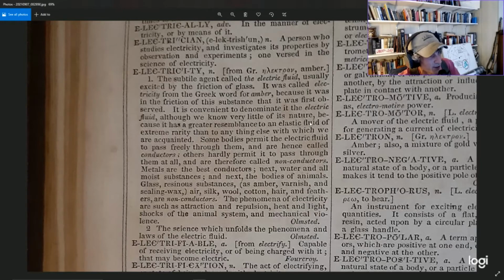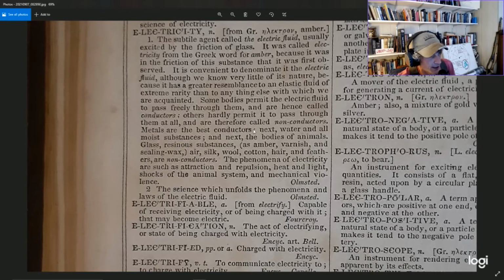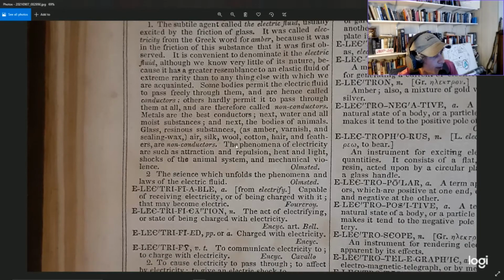Right, the elastic toroidal field, right? Extreme rarity, blah, blah, blah. Some bodies permit the electric fluid to pass freely through them, and are hence called conductors. Others hardly permit it to pass through them at all, and are therefore called non-conductors. Metals are the best conductors, next to water and all moist substances, and next the bodies of animals, glass, resinous substances, air, silk, wool, cotton. The phenomena of electricity are such as attraction and repulsion, heat and light, shocks of the animal system, and mechanical violence. So there's a lot of important things to get our heads around.